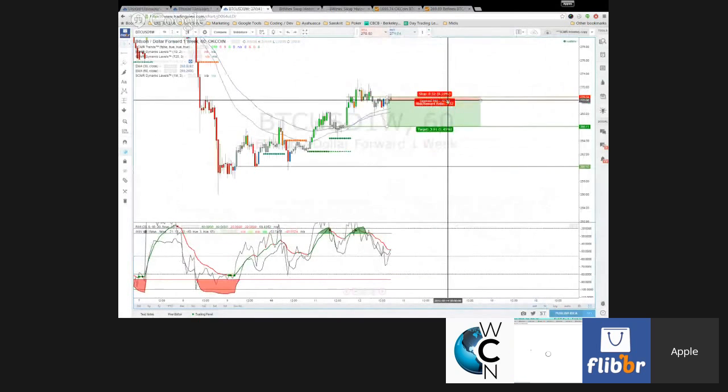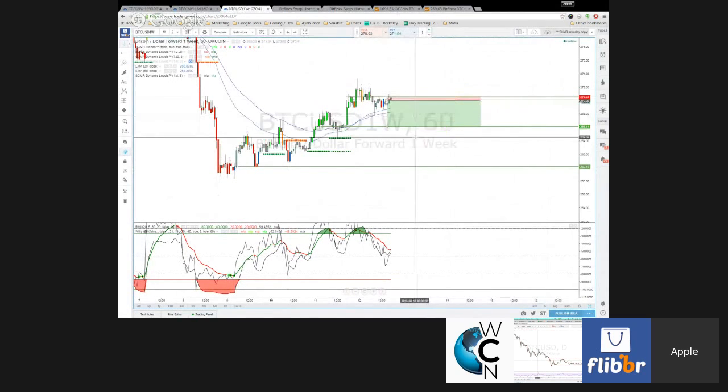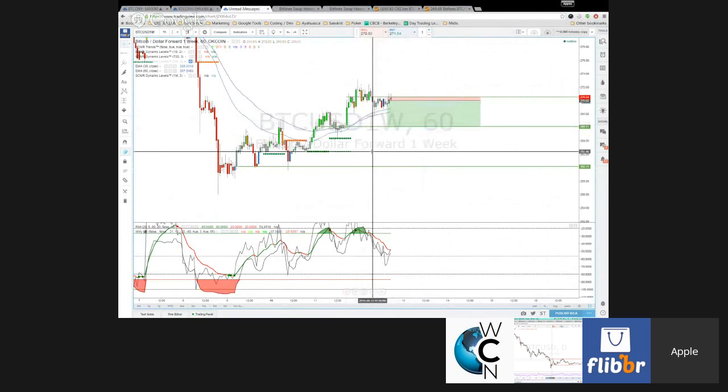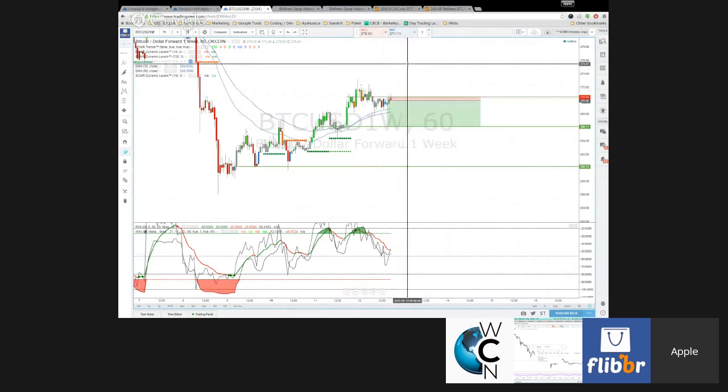Kind of short 270, with a stop on a close above 270.5. We're at 270.4 right now, really close. But not being greedy on the take profit down here. But yeah, if this breaks, do I want to go long? Maybe I should, but I don't know.